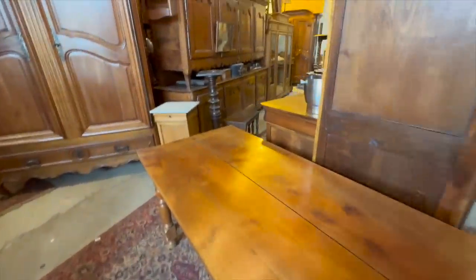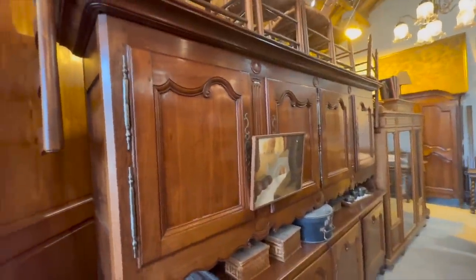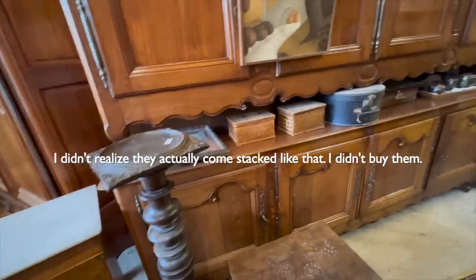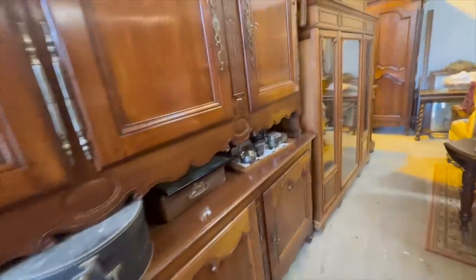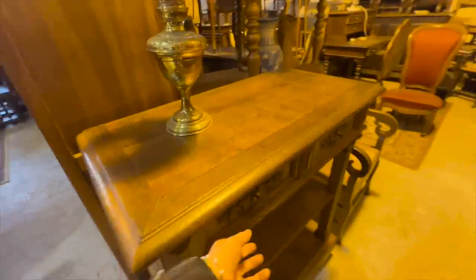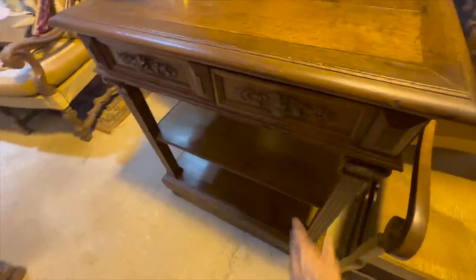Un petit buffet. Oh wow, look at these. He just said a small buffet. There's two of them. Wow. They're really nice. They're beautiful. And they match. Oh, so many pretty tables. I like the drawers. And this one's 230 euros.